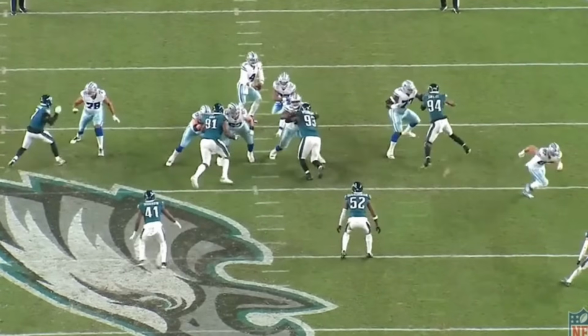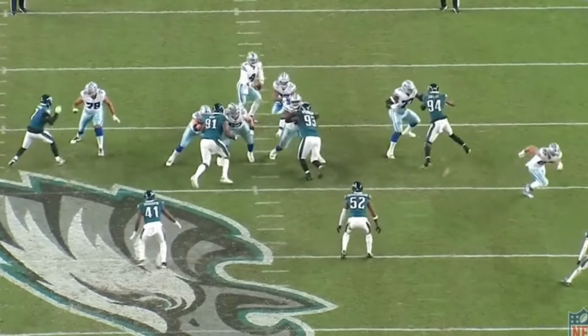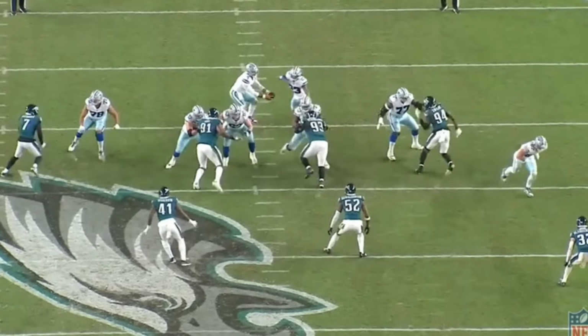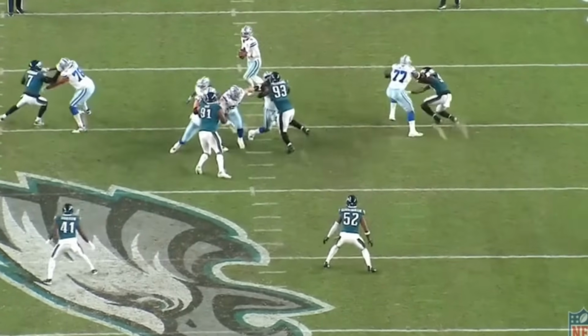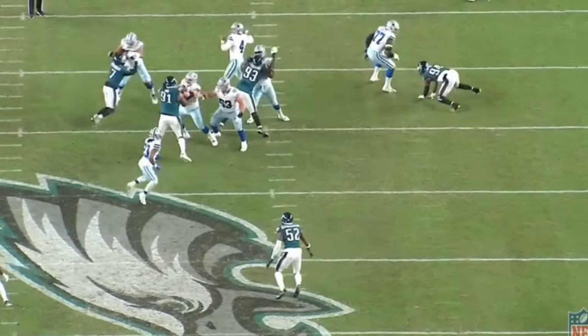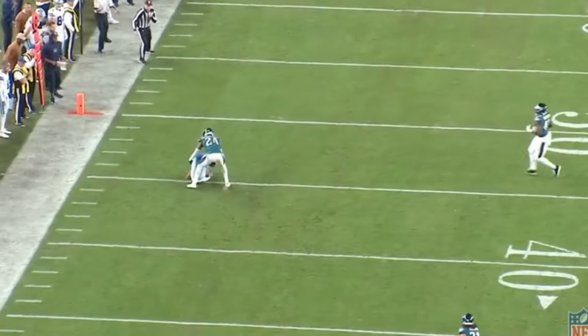Not only does Tyron Smith have the strength in the left hand not to really get pushed off balance, but he delivers a really nice right punch. He does a great job recovering on this, and his feet and technique in pass pro is perfect. I mean, this guy is such a superstar player, and you get plays like this. It's a really, really nice job. And of course, Dak Prescott's going to hit Tolbert for 10 yards on this one.